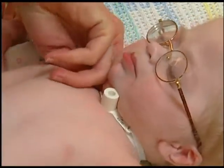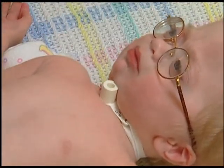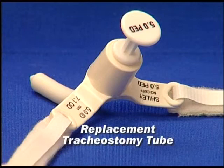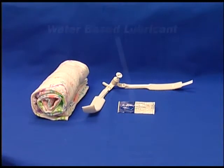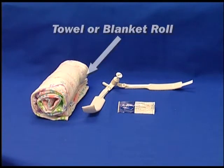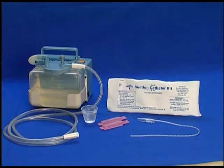Regular changing of the tracheostomy tube will help prevent the gradual buildup of mucus, which can plug the tube. Here's what you will need: a replacement tracheostomy tube with obturator in place and trach ties already attached, water-based lubricant, which is optional, but never use Vaseline or petroleum-based lubricant, towel or blanket roll, and blunt nose bandage scissors if using twill trach ties. Children often require suctioning immediately following a tracheostomy change. Therefore, having suctioning supplies available may also be helpful.